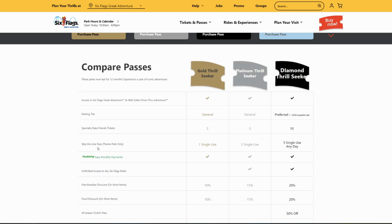But we also have Skip the Line passes, which is for the theme park only. With the Gold one, you get 1 single use, Platinum 2 single use, Diamond 5 single use any day. So I assume that the Gold and Platinum ones can only be used on specific days of the week maybe. I do find it odd that they're only giving you single use, whereas the old memberships let you use them on every visit. So like with our Diamond Elite VIP membership, which I should preface is not available to be purchased anymore, we would get 4 Skip the Line passes every single visit. We still get that, we just don't really need it because the parks have not been that crowded.